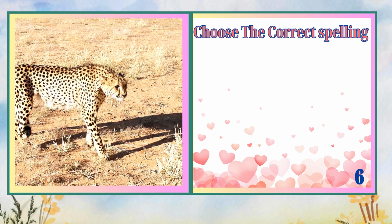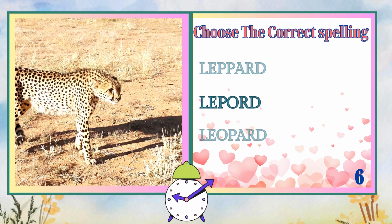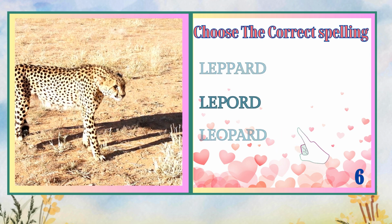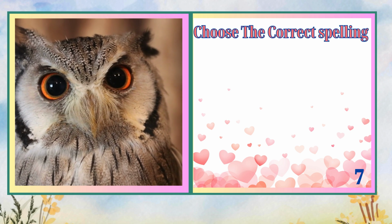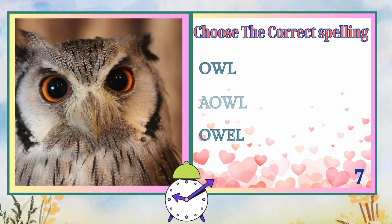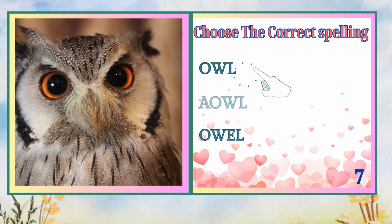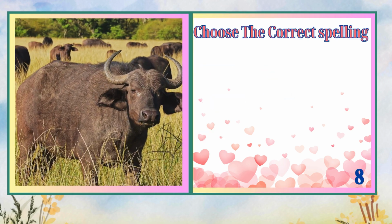Pick the right spelling. That's right. Leopard. This bird is wise and stays up at night. What's the correct spelling? Correct answer is owl. It's big, strong, and lives on grassy lands.